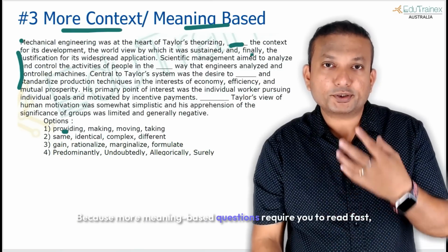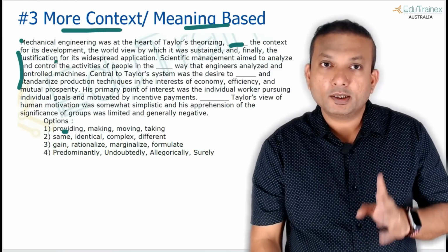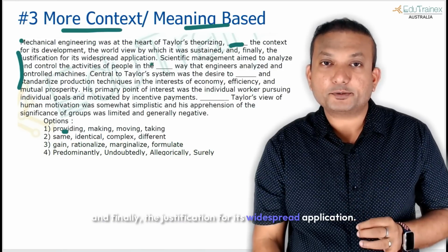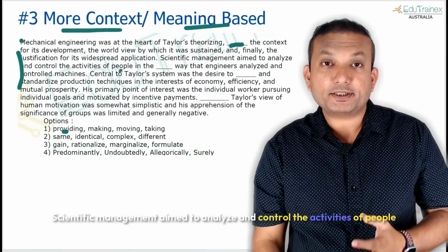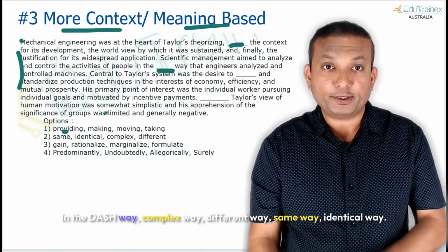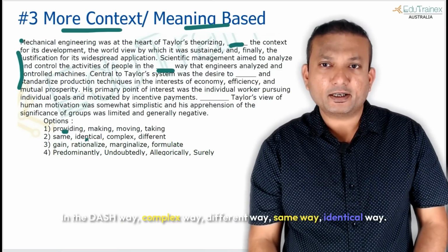Because more meaning-based questions require you to read fast, develop faster reading abilities. The context for its development, the worldview by which it was sustained, and finally, the justification for its widespread application. Scientific management aimed to analyze and control the activities of people in the dash way that engineers analyzed and controlled machines. In the dash way: complex way, different way, same way, identical way.